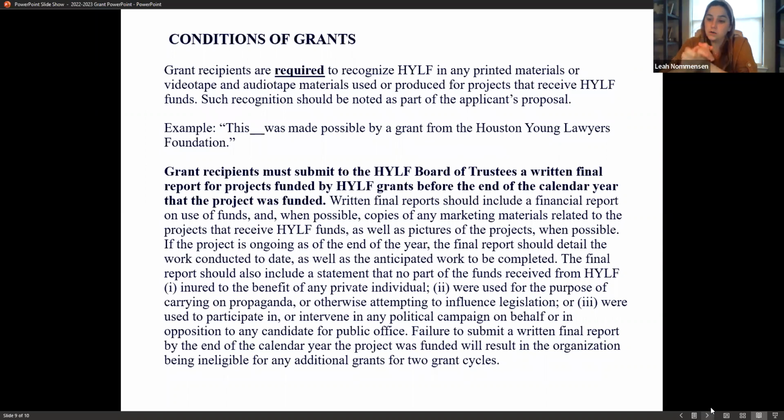Conditions of the grant. So we do ask that you recognize the foundation in any printed materials or video or audio that you use to promote your project. And all it is, is a quick, "This project was made possible by a grant from the Houston Young Lawyers Foundation." And so at the end of the year, we do require a final report just to tell us how the funds were used and how the project turned out.